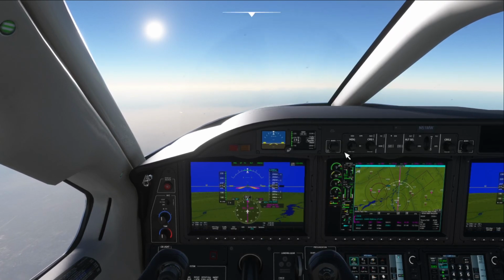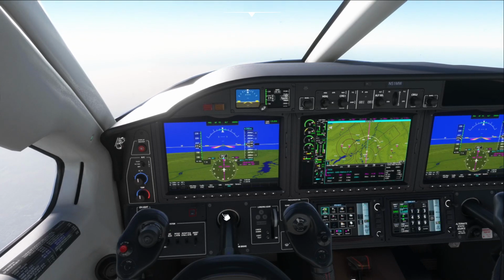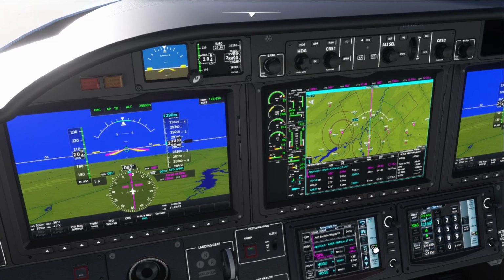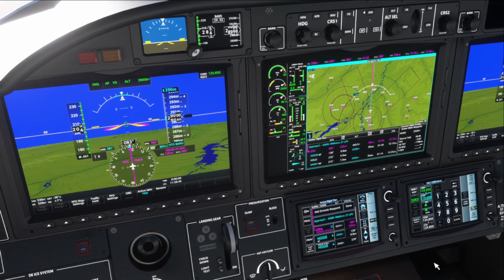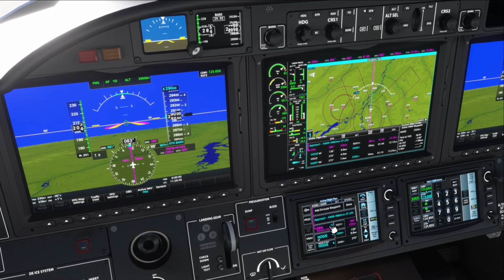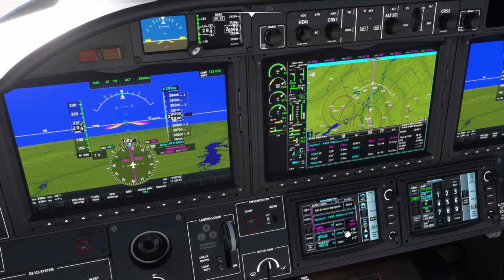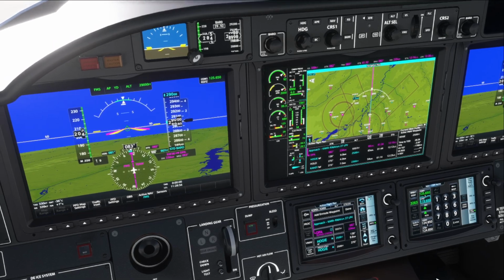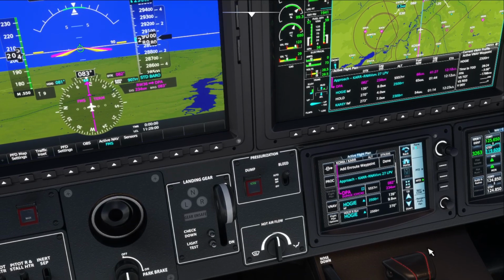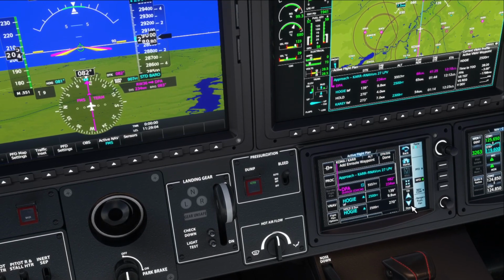So if we come down here, just to make sure, there's DPA, that's DuPage VOR. Looks like we're anticipating across there at about 5,500 feet. Then we go to Hoagie and then begin our hold.